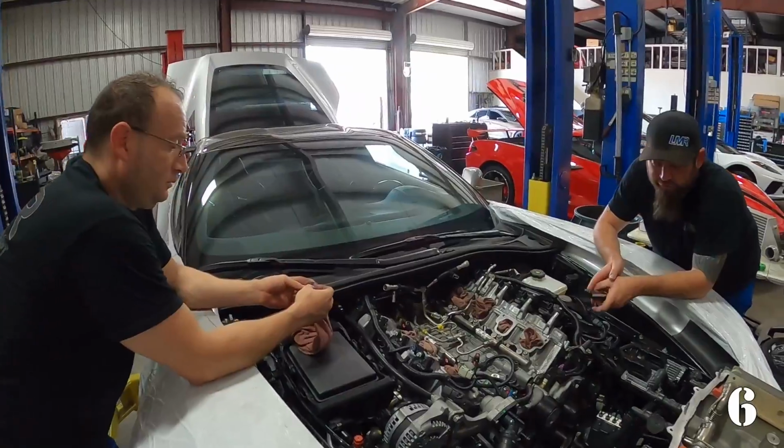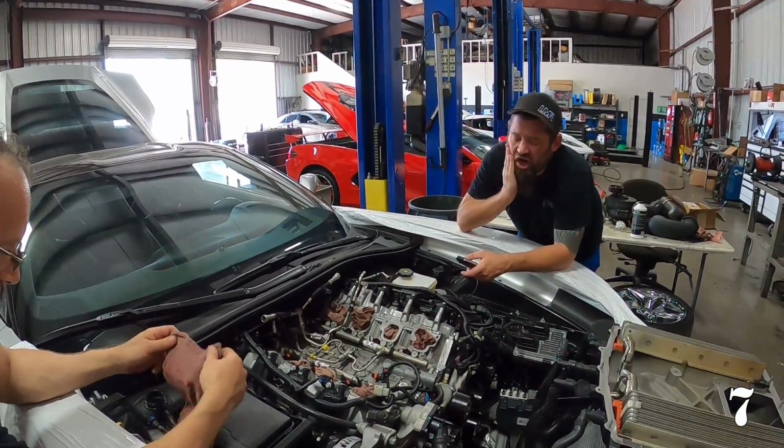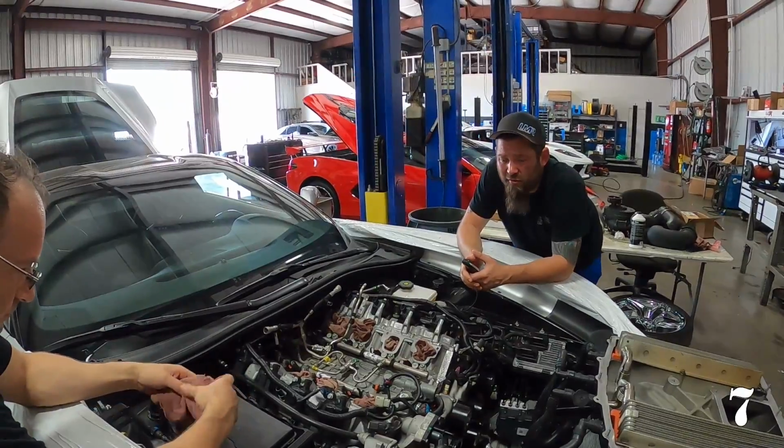The shitty part for this customer, Wayne, is that this car has spent more time in shops than he's owned the car.